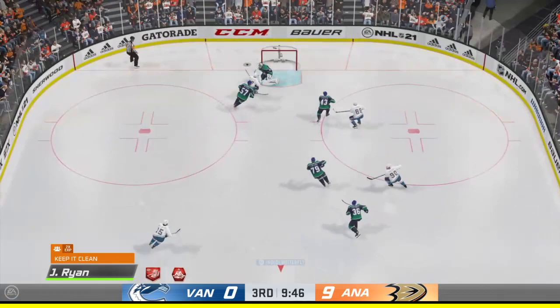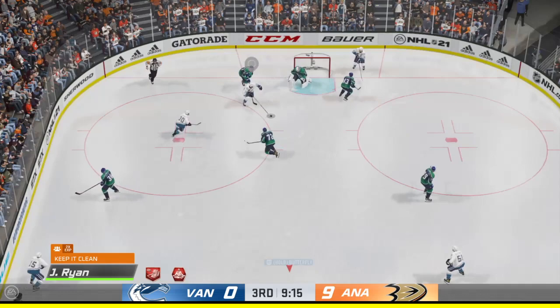Oh, that's open. Gives them nothing in front. Sometimes McDavid trying to look for a goal here. Anywhere. The goalie smothered it all. Made that stop.